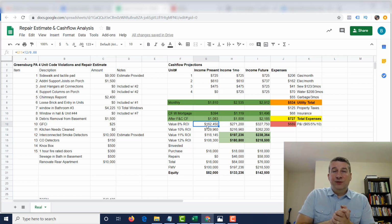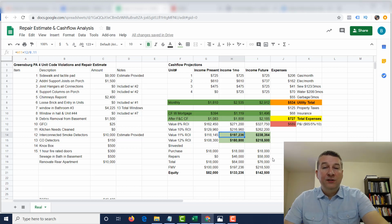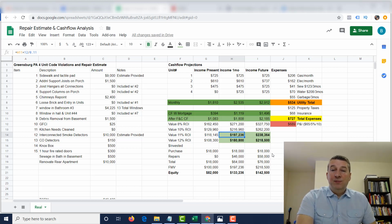So that being said, what I wanted to do is find out, okay, what do I think this property may be worth come June of 2020, once we have all the rents brought up to speed? My best guess is it's somewhere in that 10 to 12% range. Just to pick a medium of the road, I'm going to take a look at the 11% figure right now just to go through with you guys.